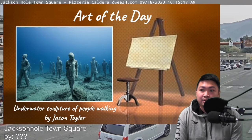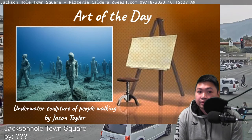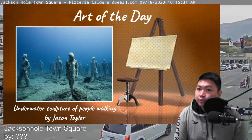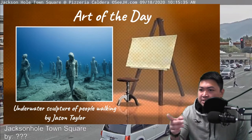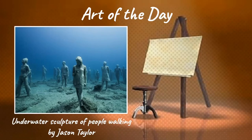They have to, because having a sculpture underwater means it's susceptible to the water eroding. So they have to constantly protect this stuff, right? Right. And I don't know if you guys can see, it might be too small, but on the first person on the phone right there, the knee part is kind of eroding already. I don't know if you guys can see it.